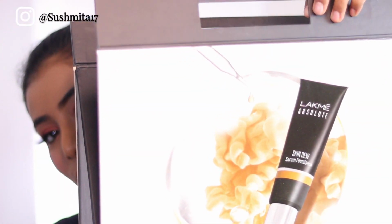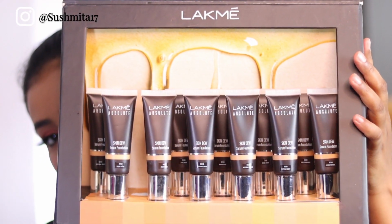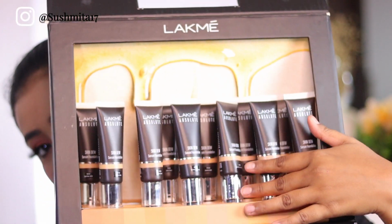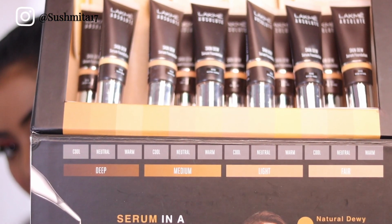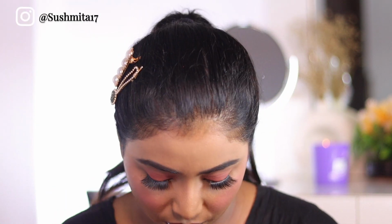This looks super beautiful. The packaging is very different and very unique, and it is of its own kind. And here we have 12 different shades with different undertones. So guys, they have deep, medium, light and fair with different undertones from warm, cool and neutral. I'll swatch all the foundations today in this video, along with that, I'll give you my honest review on what I felt about this foundation.